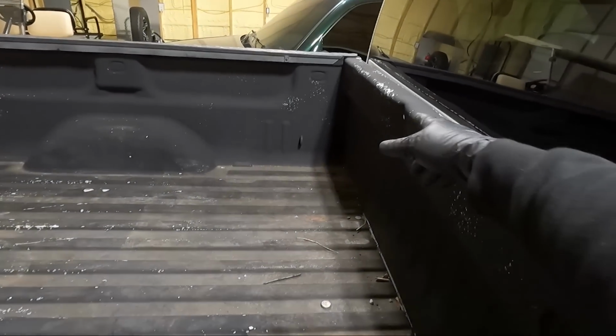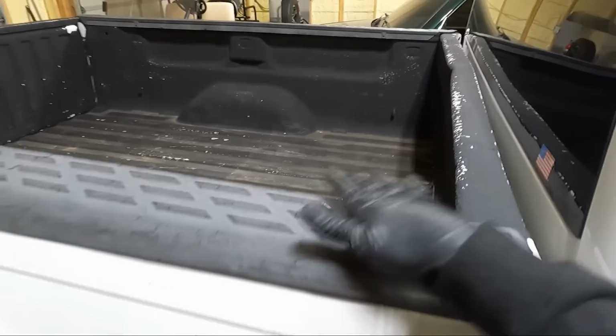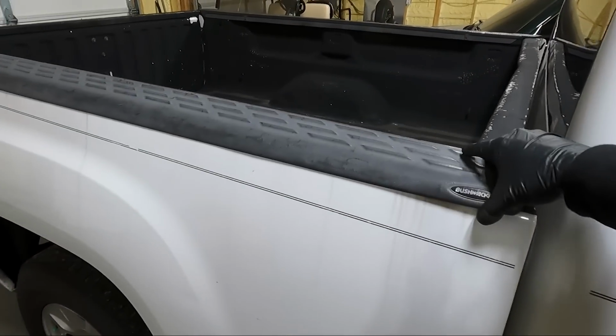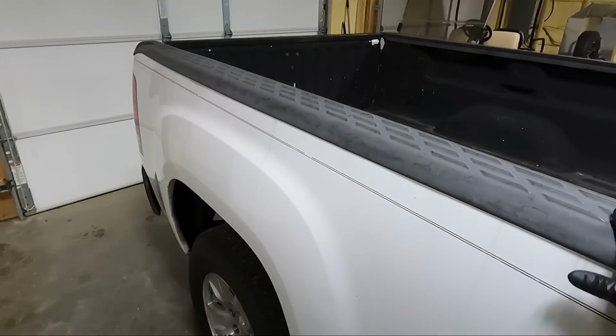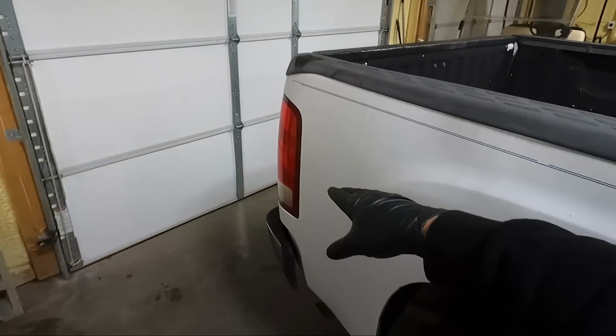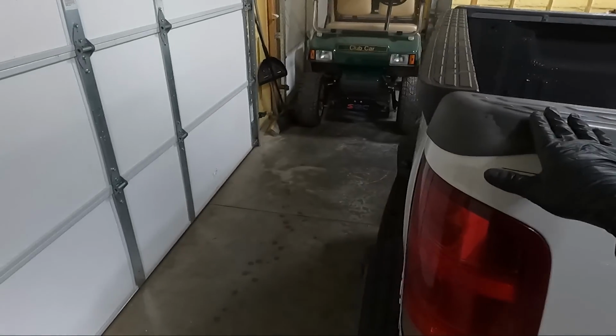There's a dent in the bed. I may have my painter just pull it out. We may end up just putting a cover on this. I think these are going to come off for sure. I may get some GM ones since they fit a little nicer and don't have this dip down in the back. I don't necessarily love that.